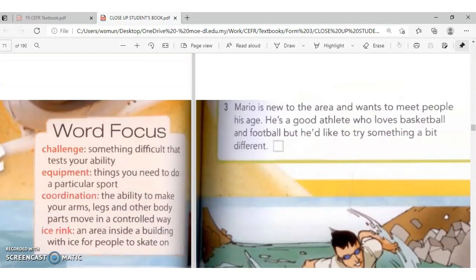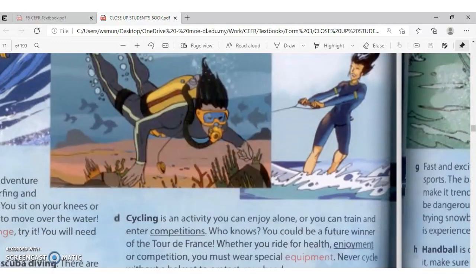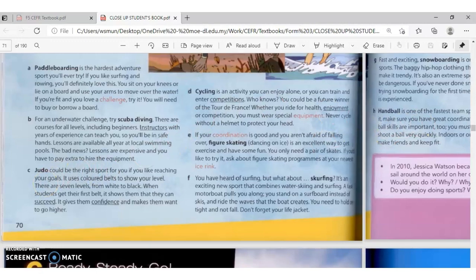Now she wants to spend time exploring the countryside around her village. So this must be the sports on land, correct or not? Let's go through and choose which one is the sport on land. So it's either judo or cycling, right? And also handball. Let's read through together.